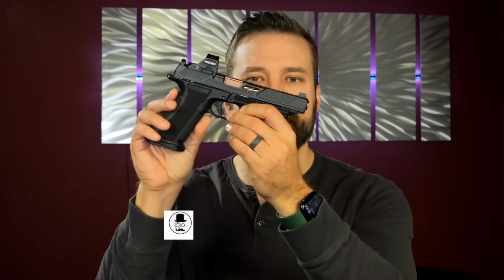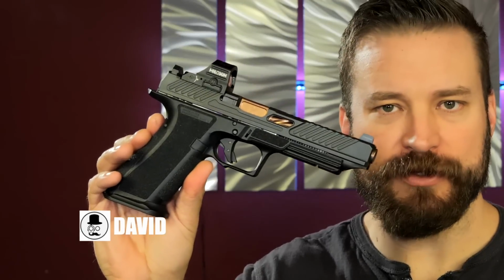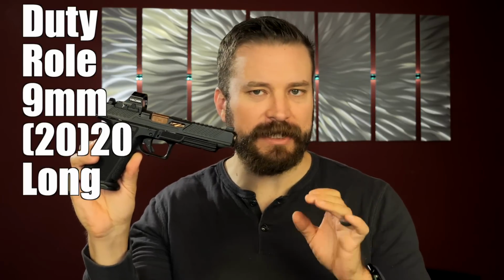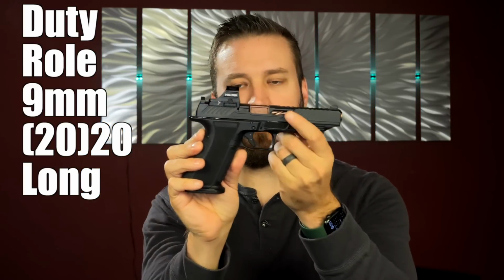I'm David, and this is the Shadow Systems DR920L. And for those of you who aren't protocol droids and don't speak Shadow Systems, what that means is duty roll, 9mm 2020 variant long, which is a Glock 34 sized pistol.